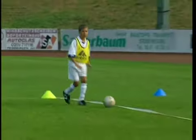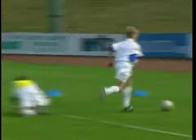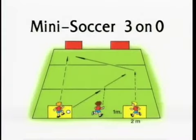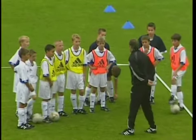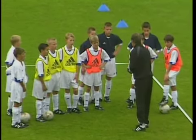All of these skills are developed and improved step by step in the preparatory games, and then in the various forms of mini-soccer. Preparatory games, mini-soccer 3-on-3. 3-on-0. The object of the preparatory games is to help you to get to know the mini-soccer rules and the pitch.